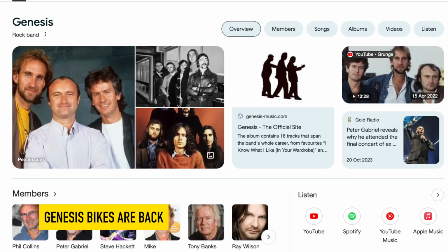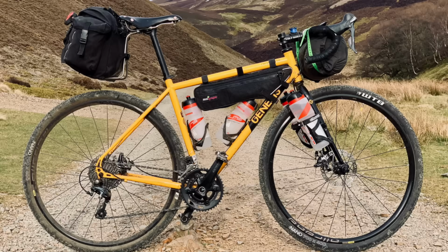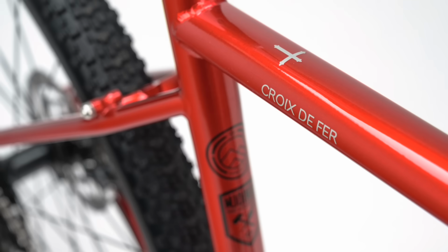Now, do you remember Genesis? And I'm not talking about the English rock band, but the UK bike company that about 10 years ago was making the types of bikes that us Brits absolutely loved, and was definitely ahead of the curve with bikes like the Croix de Fer, a genuine do anything and do everything bike, from its roots as a cyclocross bike to a gravel bikepacking adventure bike, with commuting, touring, and also being ridden around the world as Vin Cox did many years ago. But for some reason, the brand has been very quiet the last few years, and I'd almost forgotten about them, to be honest, while the likes of Mason and Fairlight had definitely filled that space, that void created by Genesis not being very proactive with their bikes and marketing.